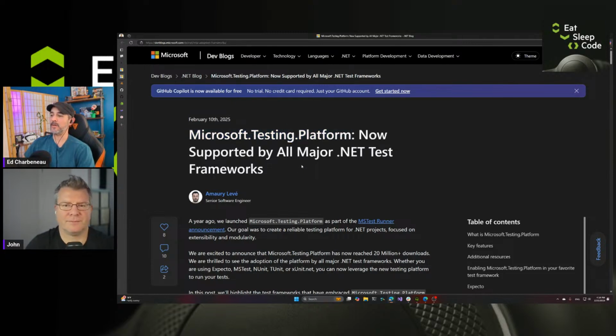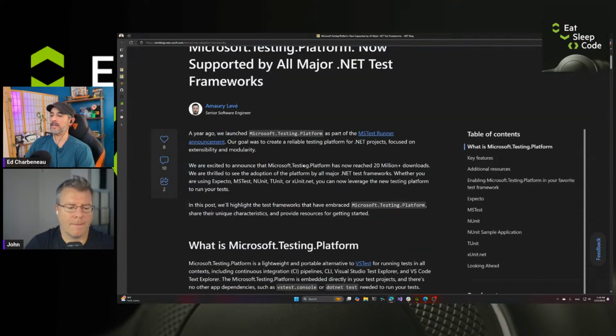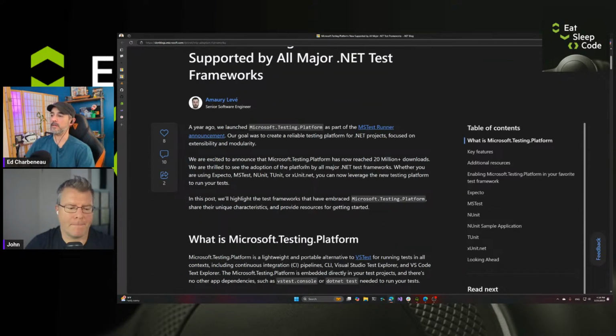Microsoft.Testing.Platform, now supported by all major .NET test frameworks. This is like the reimagining, rebuilding, and replatforming of MSTest, right? Yeah, this is something that was posted by the team just, I think, a few weeks ago, actually. It seems like I archived this a while ago, and I was kind of struggling to remember what this was. So basically now what we have is the ability for running, what is it, I should look at your screen.